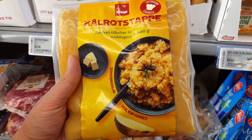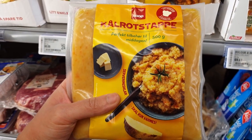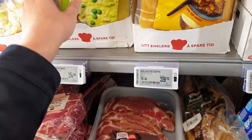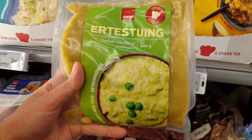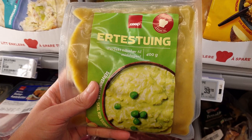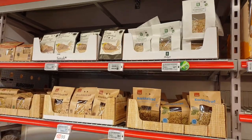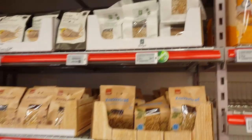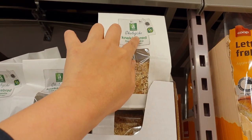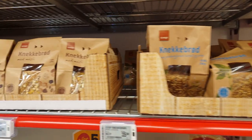Kalrotsuppe. This is rutabaga stew or mashed rutabaga. This is a very famous Norwegian dish. And this is pea stew or mashed peas. This is also a very famous Norwegian dish. Do you like crisp bread? All the crisp breads here are vegan. This one is organic. All this Engelmark, and if it says ecologist, it's organic. And all these here are also vegan.